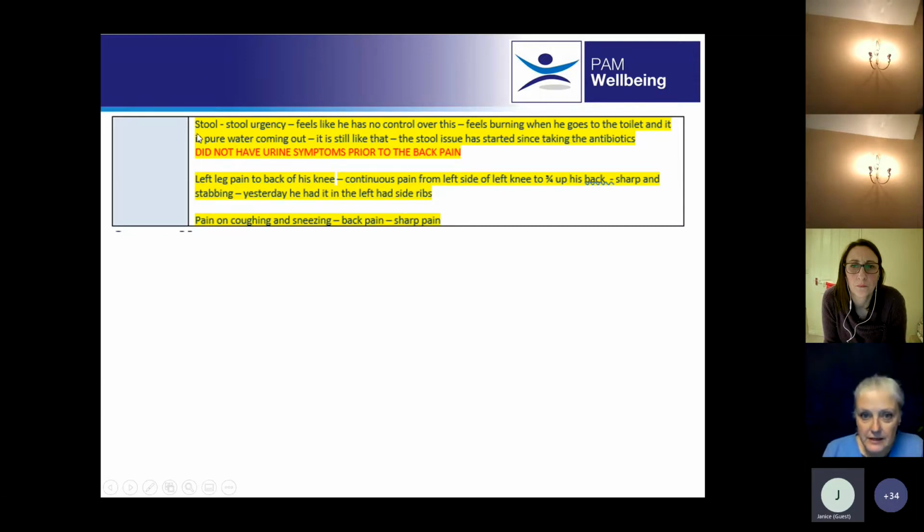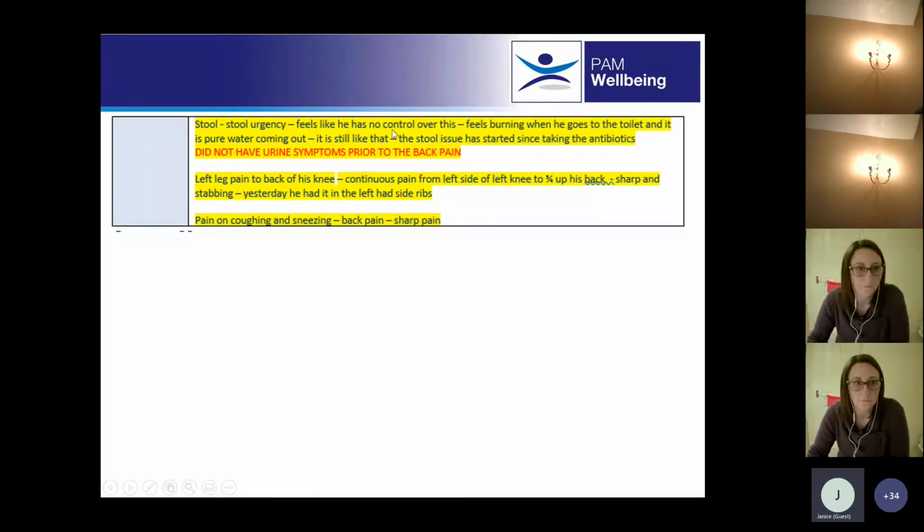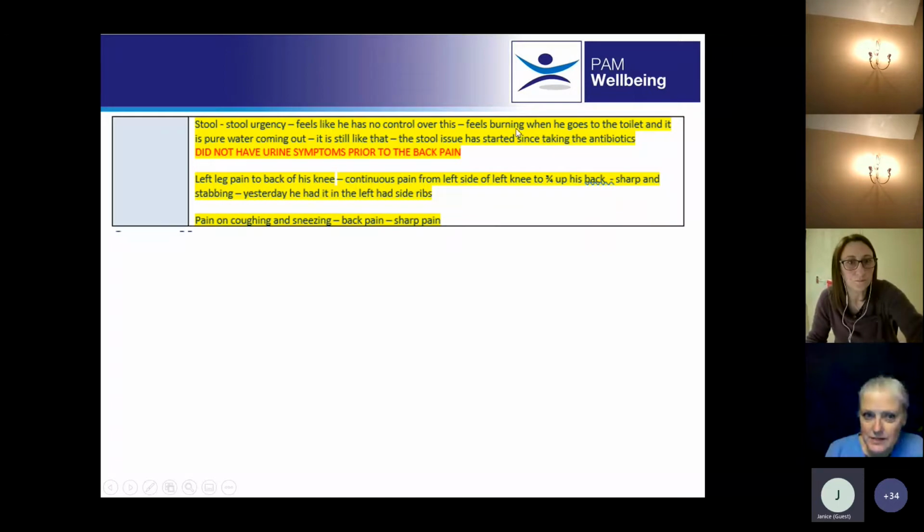But if you look here, he had stool urgency, so he felt like he didn't have any control. So we're now looking at a bowel issue as well, and it was sort of burning when he went to the toilet. And again, it's just not a very clear picture. And so being a physio rather than a nurse, I thought, well, I'm going to err on the side of caution. He'd started to get leg pain to the back of his knee, but before we ended the consultation, he was saying it was going down the back of his leg. And then some of it was going up his back, and it was stabbing him, and he was getting pain in his ribs and pain coughing and sneezing.